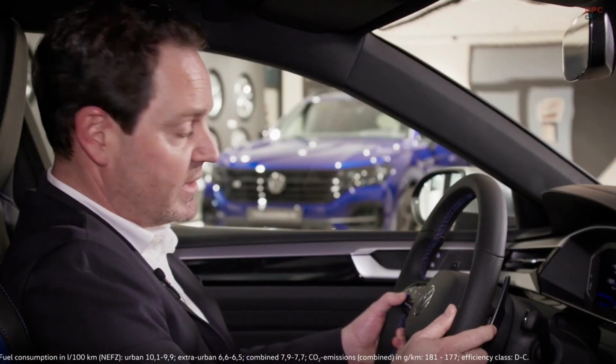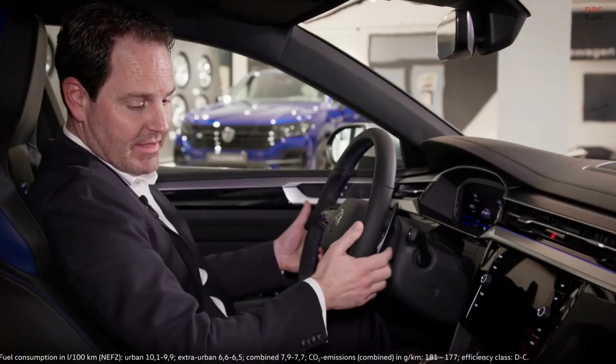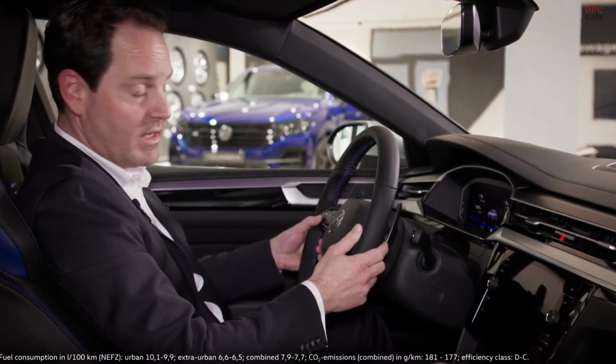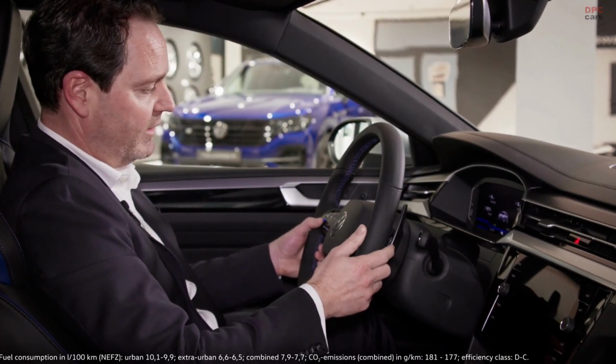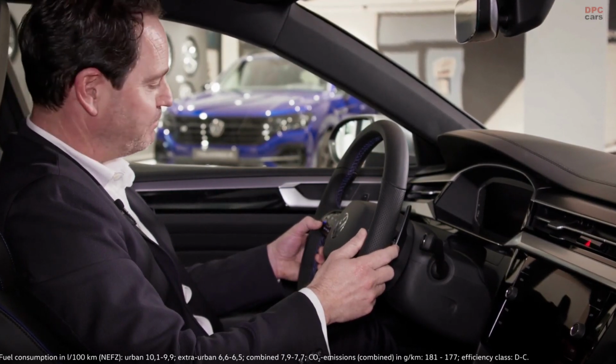If you want to go straight to race mode, just press and hold the R button and the car will have a completely different suspension setup and sound. The torque splitter will also react differently. So basically, what you get is a completely different car at the push of a button and without having to take your hands off the steering wheel.